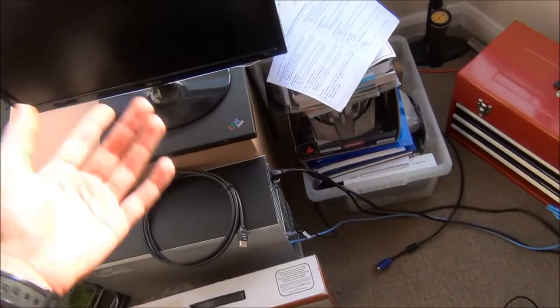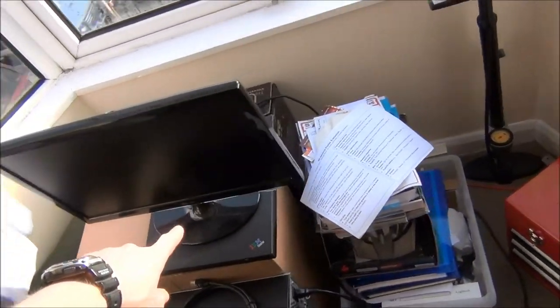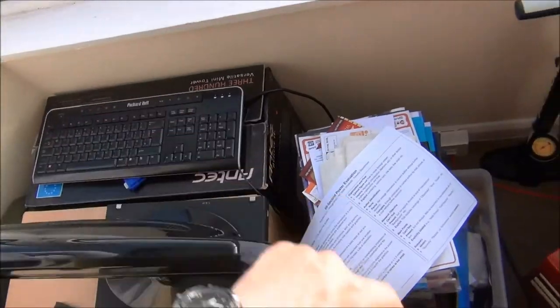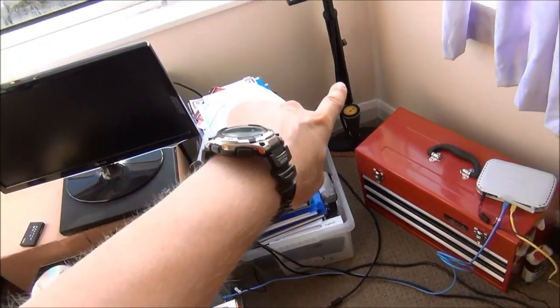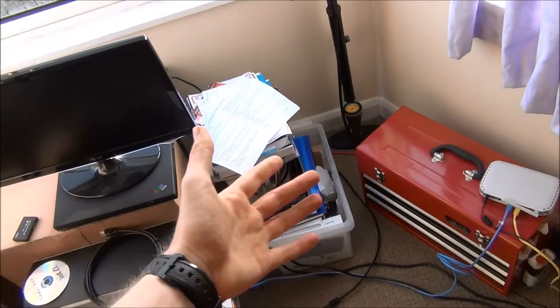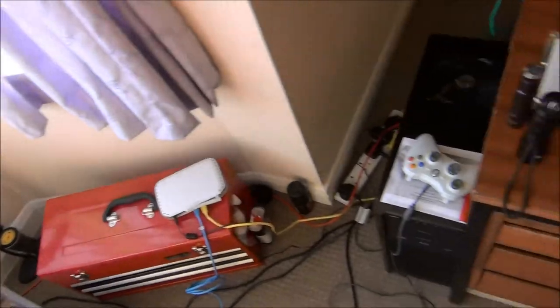So that's what that mess is really, and that's what that was connected to. That's an old LG 22-inch, which I'm selling to a housemate. Keyboard, which is running all that. So that's basically that. Helmet. And pump, which I never use because I never actually ride anymore. Toolbox from when I used to work in a garage.